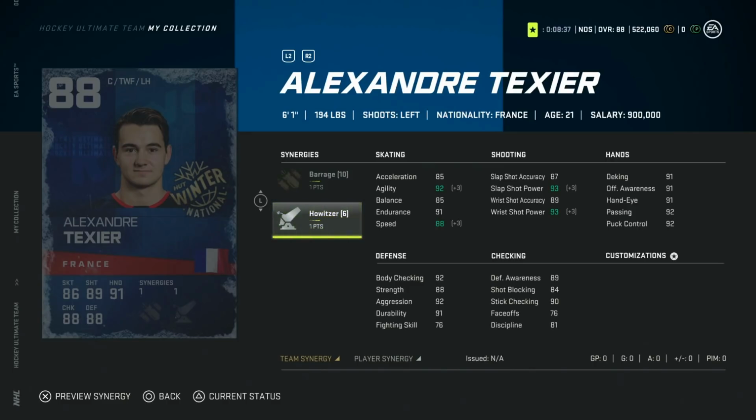This is a true winger card, even though he's listed as a center with only 76 faceoffs. You're playing him on the wing, and he does fit that build pretty well. Also has 92 body checking and 90 hand stats. Left-handed cards are hard to come by, so this is a pretty decent card. If he had a better team synergy, he'd be insanely valuable, but not a bad card at all, left-handed wise.